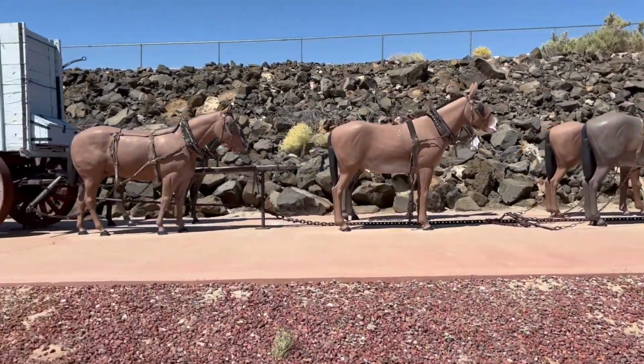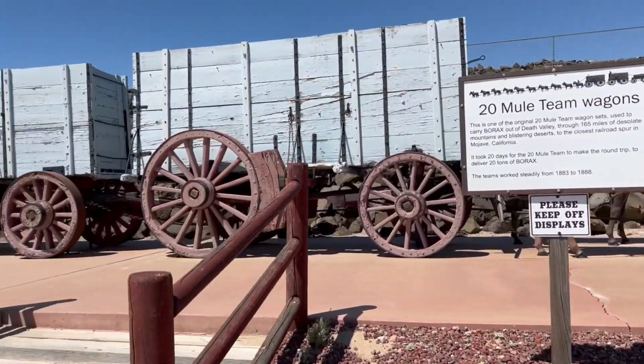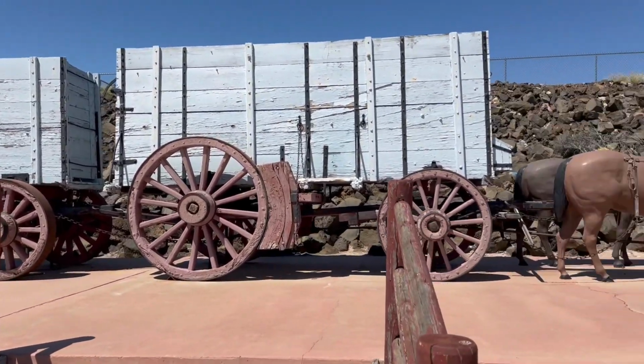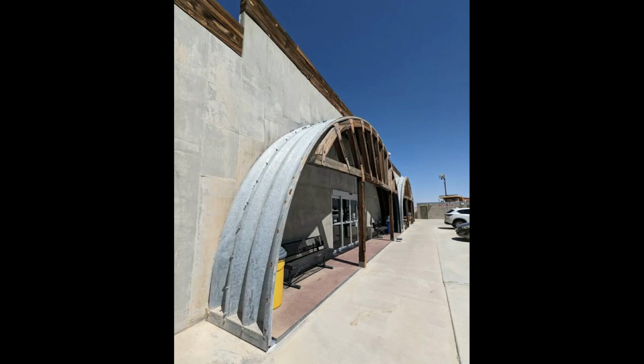This is a replication of the 20 mule teams, and these are true old carts that were used to haul this stuff back before those gigantic trucks were used to haul ore. So if you're driving along Highway 58 between Mojave and Barstow, this is a highly recommended stop.